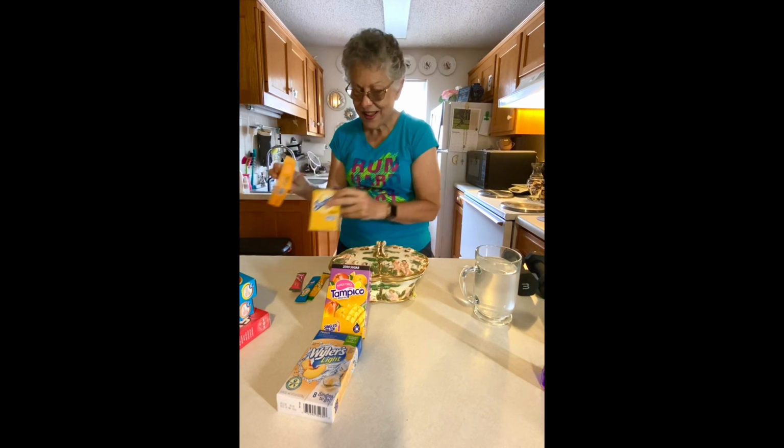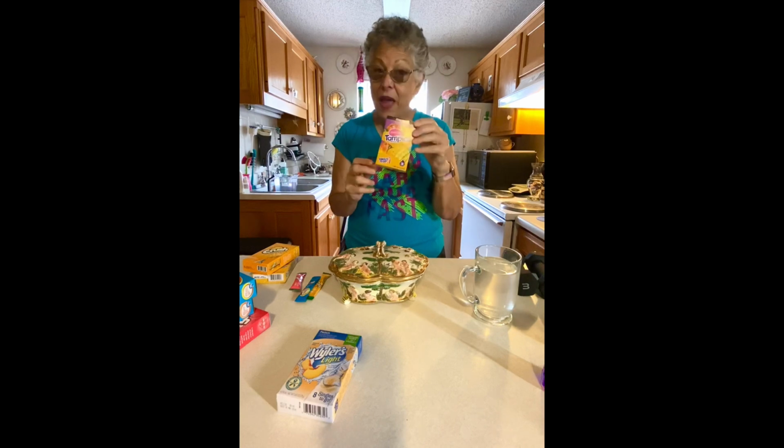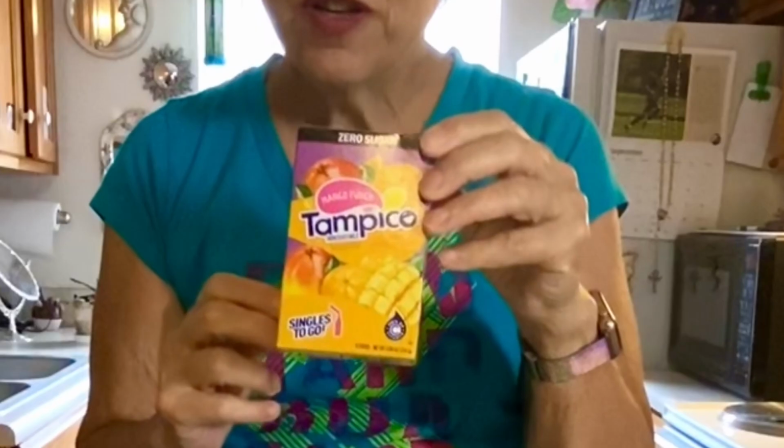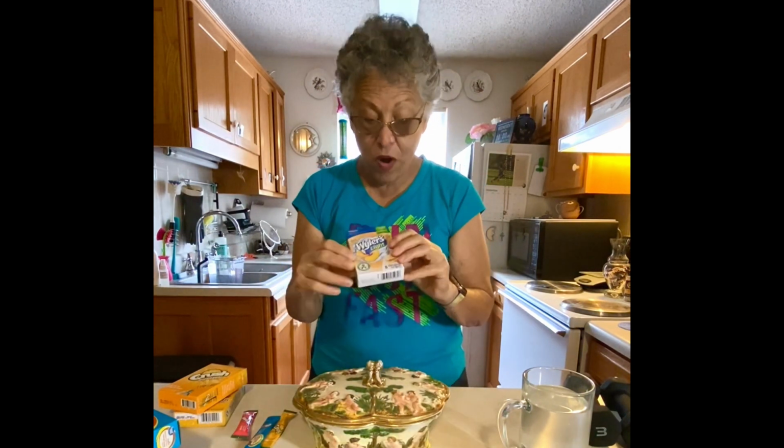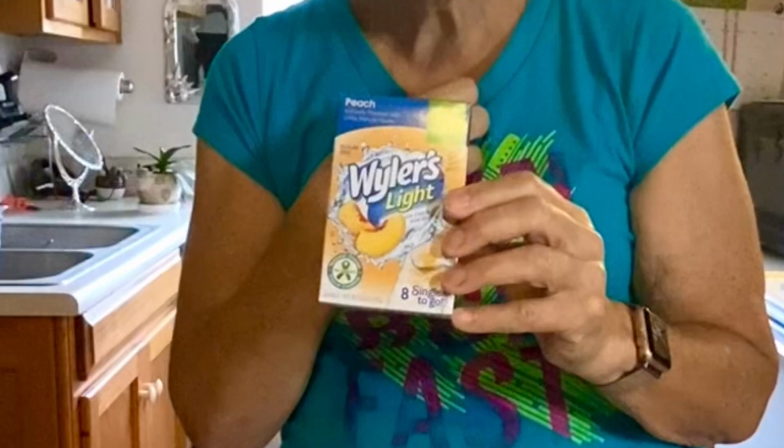It's worth trying. Okay, then we have Tampico Mango Punch. It has a light mango flavor. And one of my favorites, Weiler's Light Peach. It's hard to find peach flavored things. Usually you'll see peach iced tea, and they usually have caffeine in them. This has no caffeine. It's peach flavored, and oh golly, I love peach flavor, so this is just wonderful.